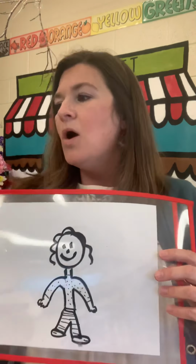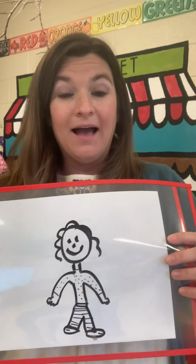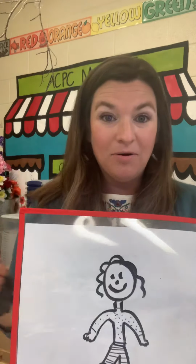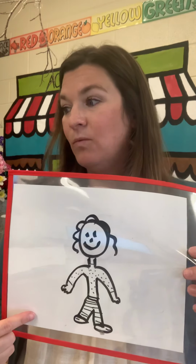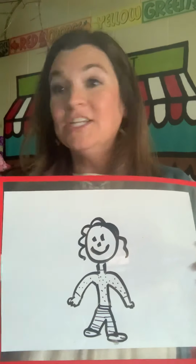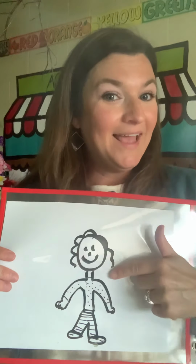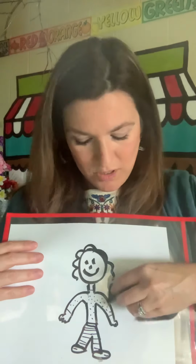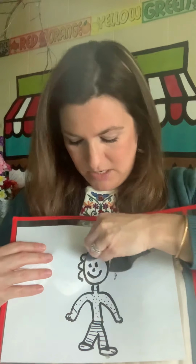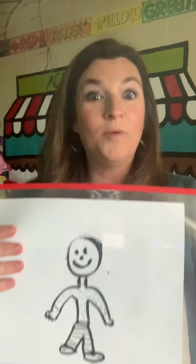You're going to say, why is there a bear in a chair sitting in my, and they're going to find a body part that rhymes with chair. Okay, so you're going to say it again. Why is there a bear in a chair sitting in my, and they're going to be able to point out hair. And then they're going to be able to take their eraser or whatever they have, tissue, cloth, whatever, and they're going to be able to erase the hair. The goal is to be able to erase the whole person.